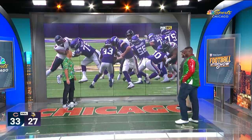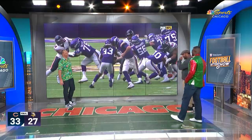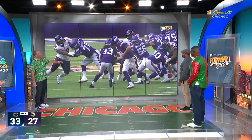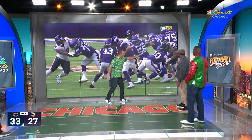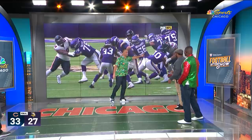Thank God he got there. When the big man does this, he ain't going anywhere. He set that big foot in the ground, and you know Bradbury's got that pinch in his lower back. You know when you got that pinch in your lower back? It's over. For your center? Ice. This is it. You can't come out of this pinch.